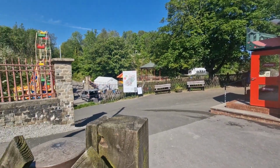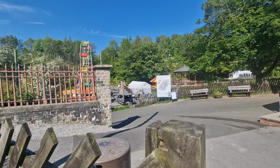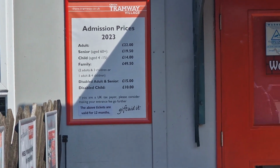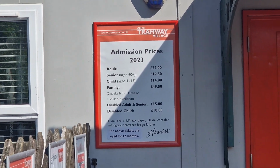It opens at 10, we've got here a bit early, it's about 5 to 10 now. Then we're going to go in and I'll show you all the bits that they've got for this weekend. Just a quick reminder, there are the admission prices to get in. We have to pay today, but then it will last all year, so we'll go through until next May.